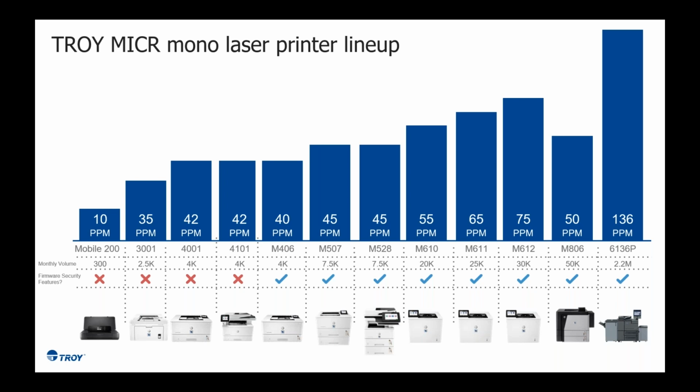We then go through small business. You can see 35 page per minute, 42 page per minute printers and a multifunction in there, but you do see some big X's on there as well. Those X's mean we haven't actually done anything with the firmware on the printer to add any additional security features. There will be a font, but this is more small business type use. But once you start getting into those printers where you see the M406 all the way through to the 806 and beyond, you start seeing a check mark. We start adding security features into those printers, into the firmware itself.